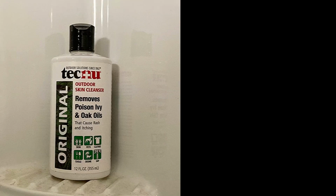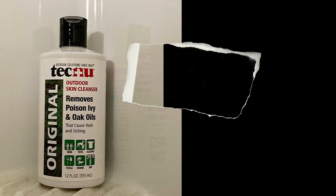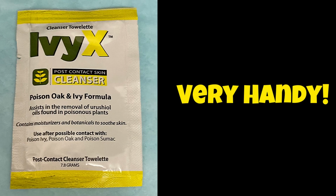Since I'm highly allergic to poison ivy and transferable oils, as soon as I got home, I washed with Tecnu soap, which I also added to my laundry detergent when I laundered my socks. And then I used these wipes on my trekker pole tips and on my sneakers.